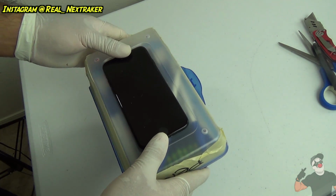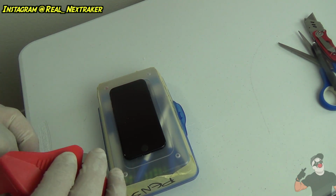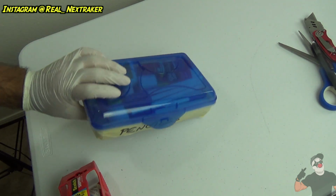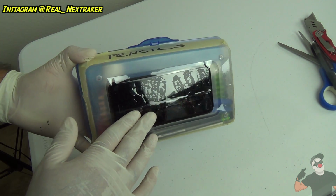So this is how we're gonna have our phone laying on the pencil box. We're gonna get some tape, clear tape of course, and put 2 strips over our phone like this because our phone is going to be rubbing on the table and we don't want it to get scratched, right? So the tape will protect it.